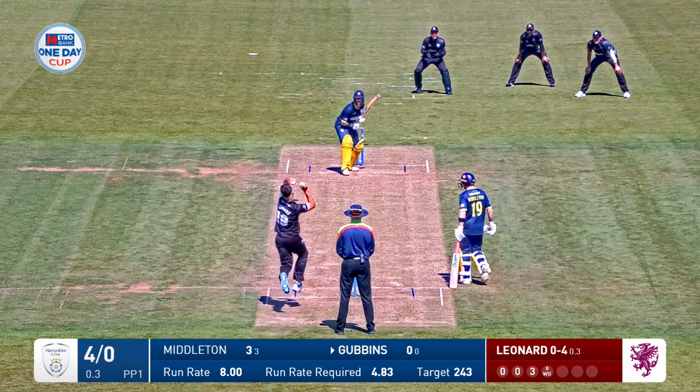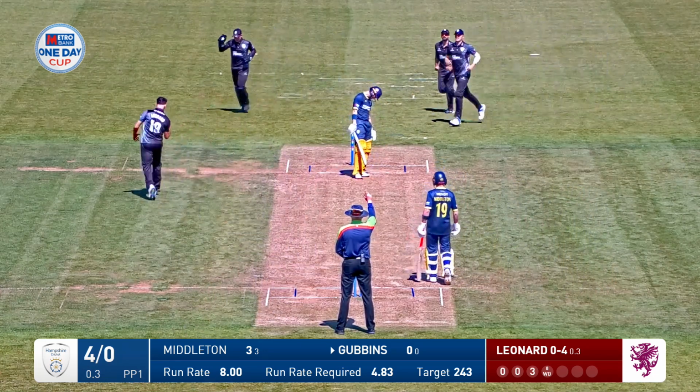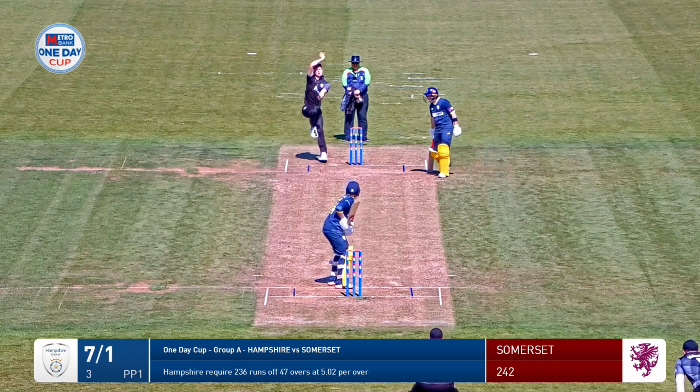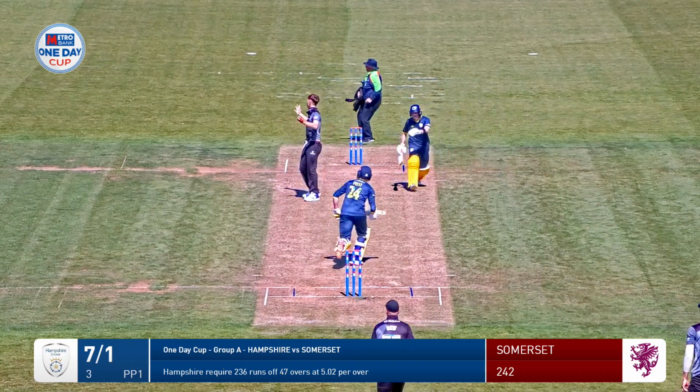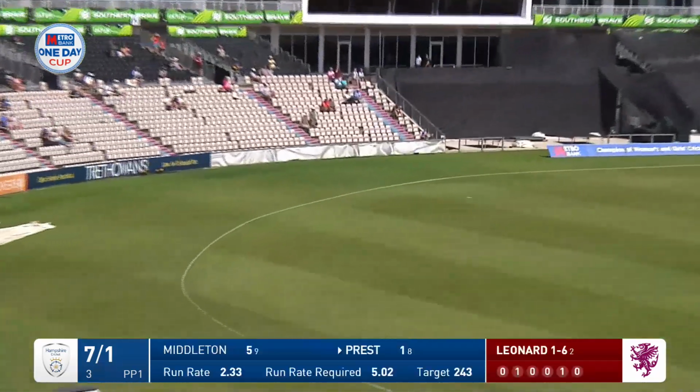But difficult to know. Gubbins has a big... Oh, has he edged that through to the keeper? And he has, and he looks down at the ground. Probably down the line, a middle stump at best. Down the wicket comes Prest. Works that through mid-on. It's not timed. It will go for 4.